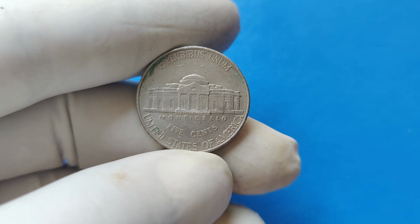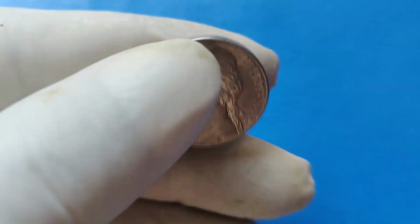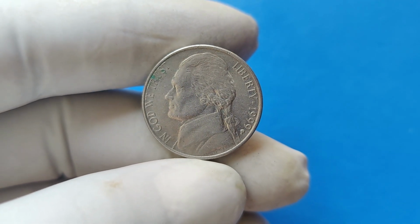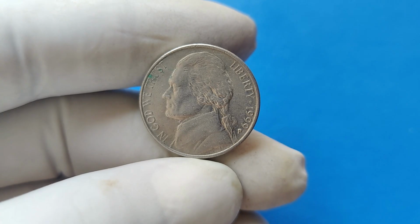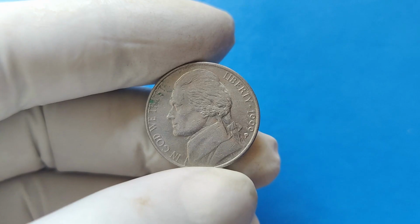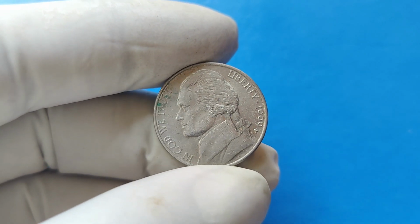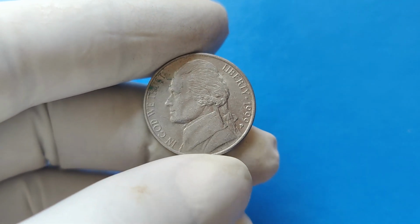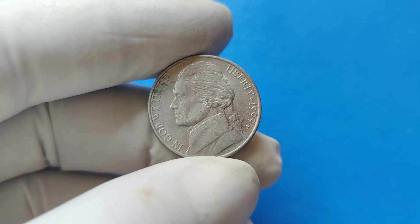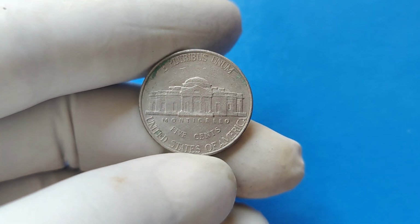One thing to look for in 1999 nickels are minting errors. Striking errors, off-center strikes, double dies, and other production mistakes can dramatically increase a coin's value. Some error nickels from 1999 have sold for hundreds of dollars when they show dramatic shifts in the design or doubled lettering. Even more common are minor die cracks or chips, which, while not extremely valuable, can still bring a small premium to collectors who specialize in error coins.